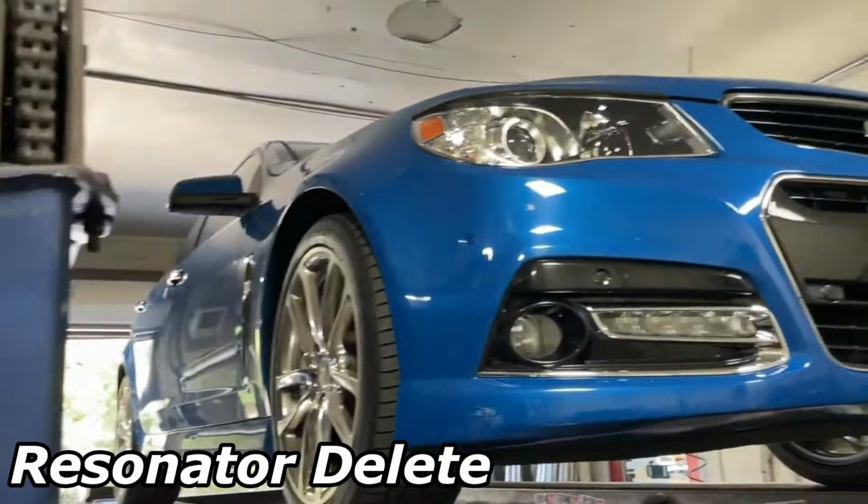And right there, there's the two gigantic mufflers. And there's the resonator that we cut off. And he wanted to keep the tips, so we cut them off for him, put them to the side.